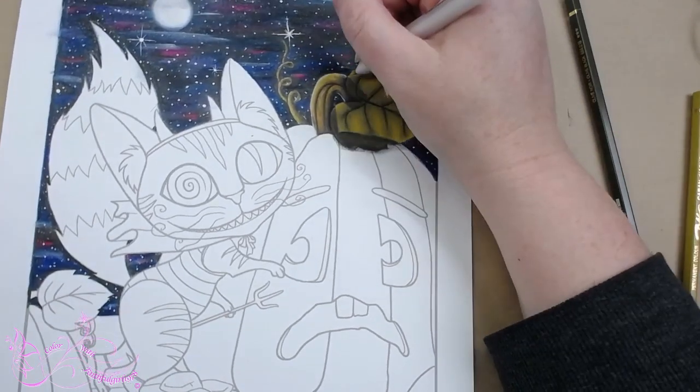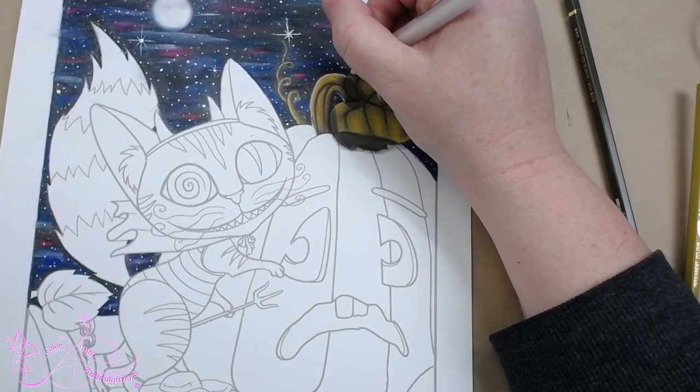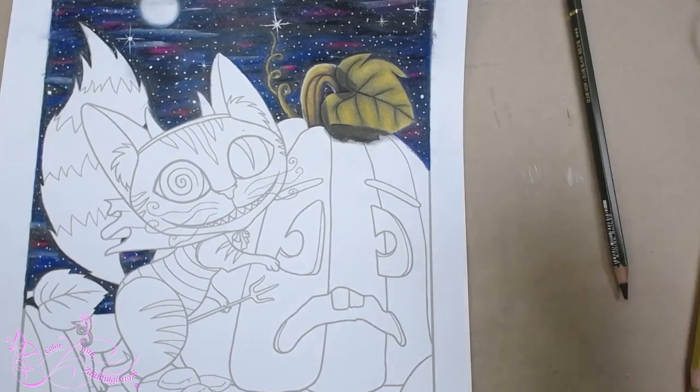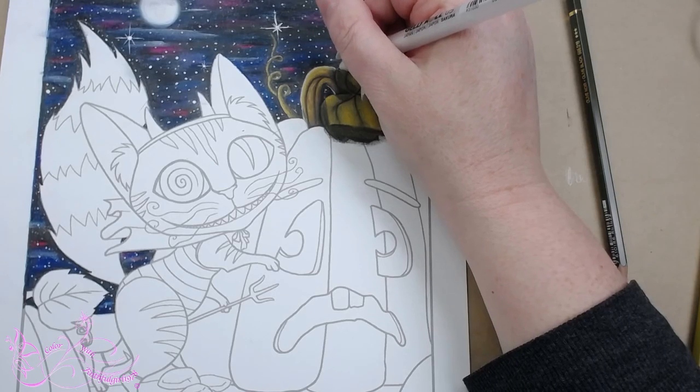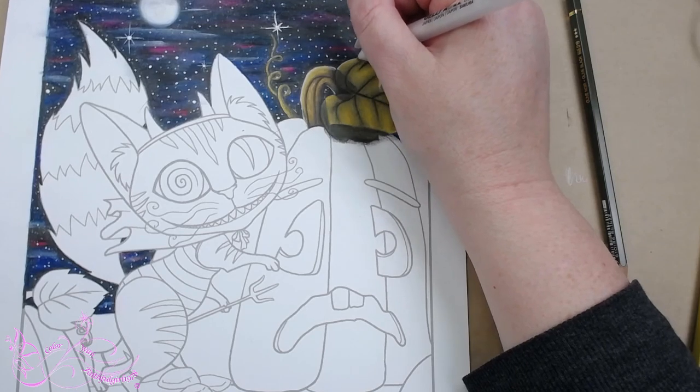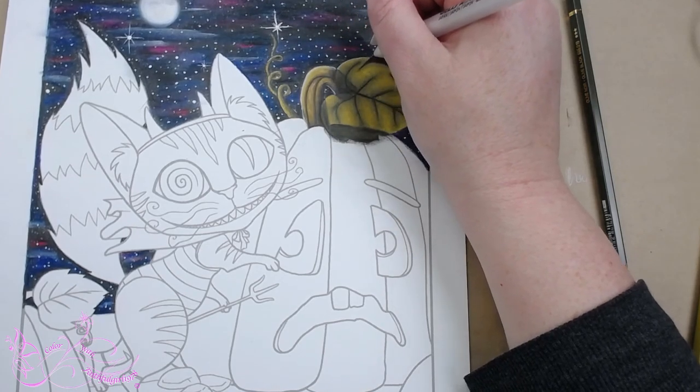All right, let's add some light. Wait. No, I just fixed you. Wait, why aren't you working? Here we go. Just needed to get that ball moving again. Going around the outside, adding our little highlight in.